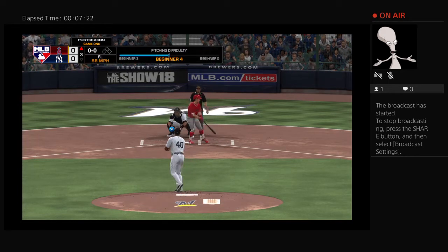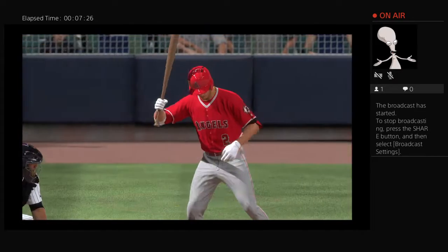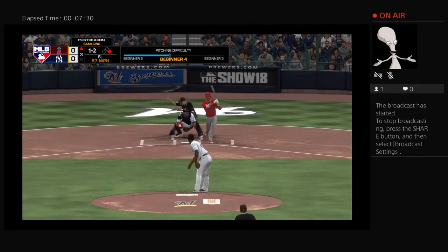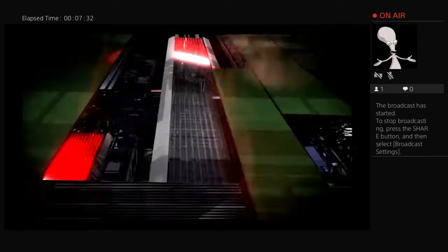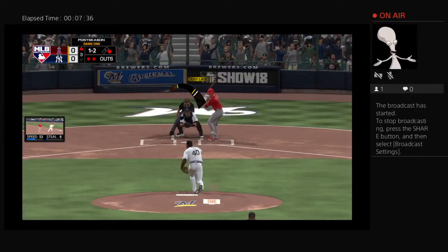And he takes ball 4. So a good job out of the 9-hole in getting on base as we go back to the top of the order. In now is Andrelton Simmons. 0 for 1 for him here in this one. Angel still looking for hit number 1 in the ballgame.